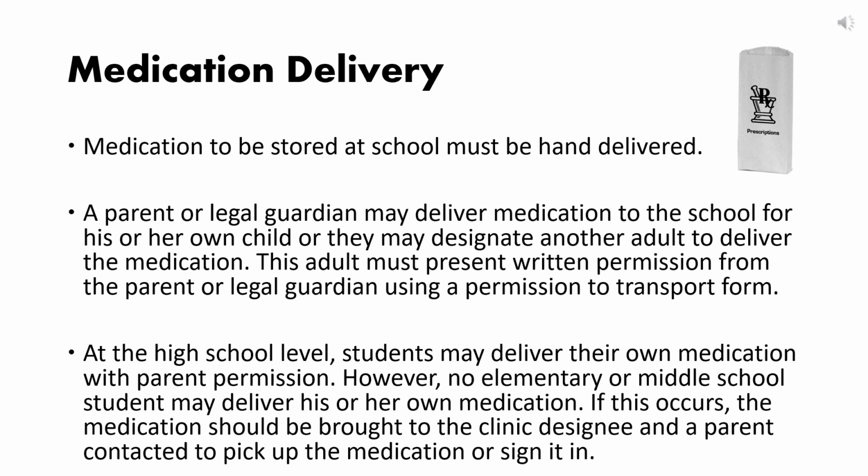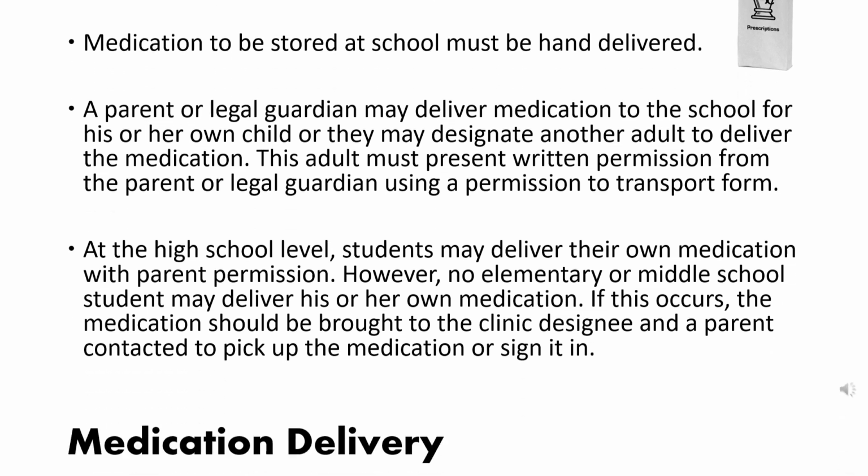At the high school level, students may deliver their own medication with parent permission. However, no elementary or middle school student may deliver his or her own medication. If this occurs, the medication should be brought back to the clinic designee and the parent contacted to pick up the medication or sign it in.